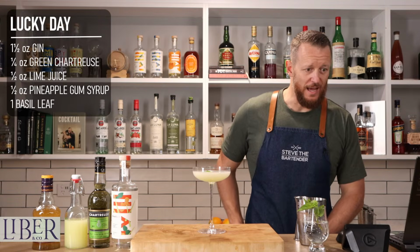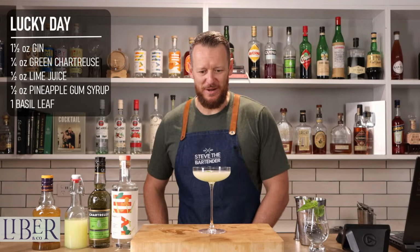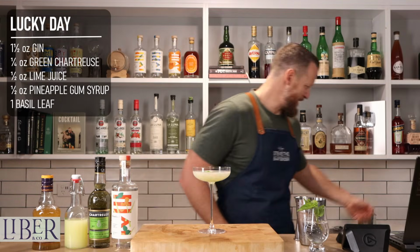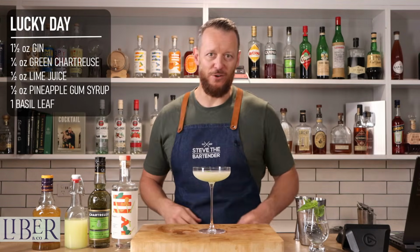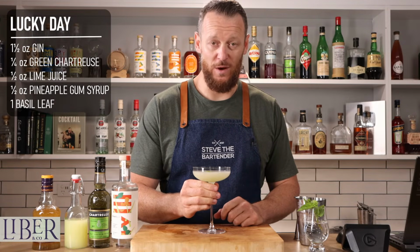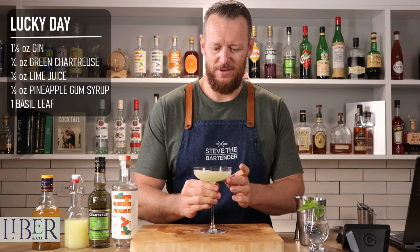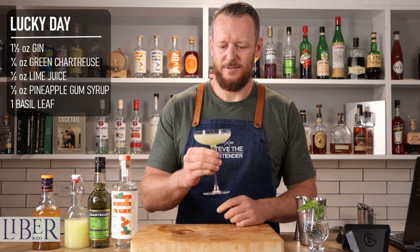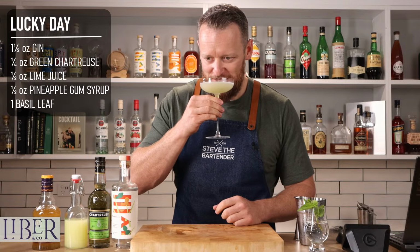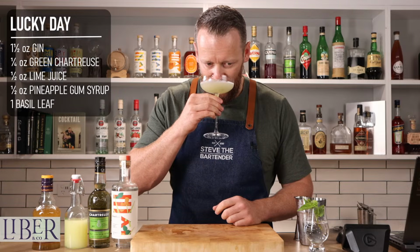That is a cool looking glass. It is a very cool looking glass, but it is incredibly fragile. You imagine, you just give us this stem, the slightest tap in the wrong direction. I think I had 4 of these, and now I've got 1 left. So, they're a bit unstable. The Lucky Day. Cheers, guys.